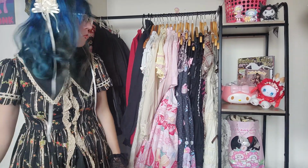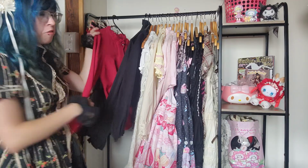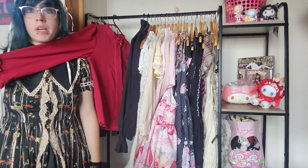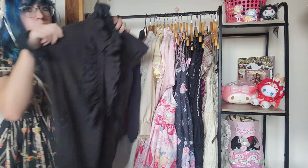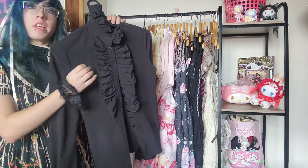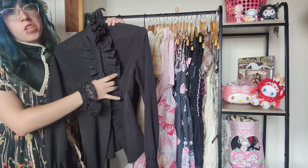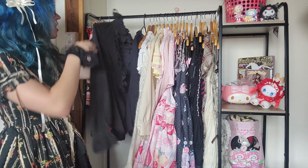I'm just gonna do a quick fire round for my blouses because it's really not that interesting. I thrifted this red one. It's not from any Lolita brand. I just think it's Lolitable. This is also Lolitable that I thrifted for like $15. This is really hard to fit under JSKs. I really like the high neckline and the sleeves, so I do wear it as such.